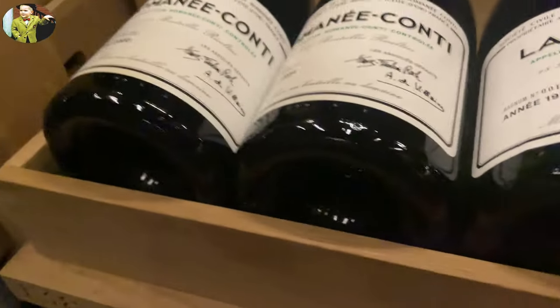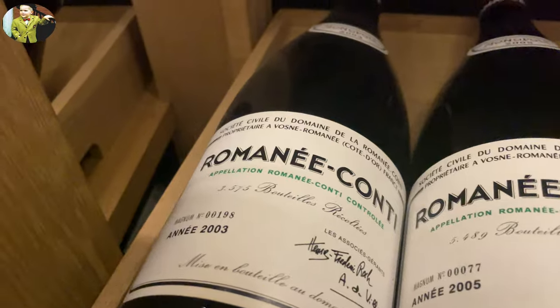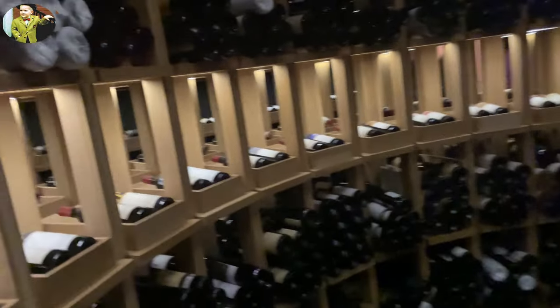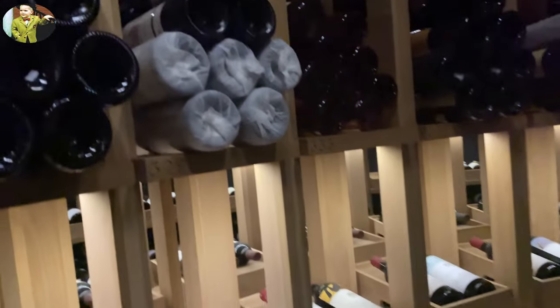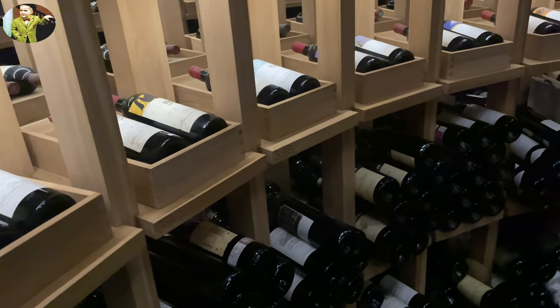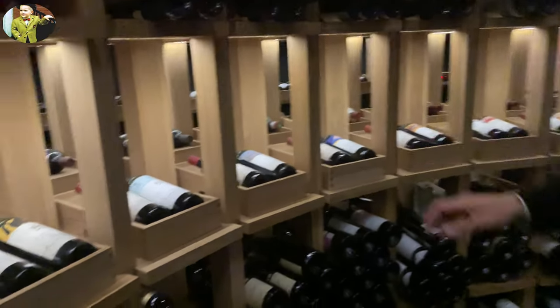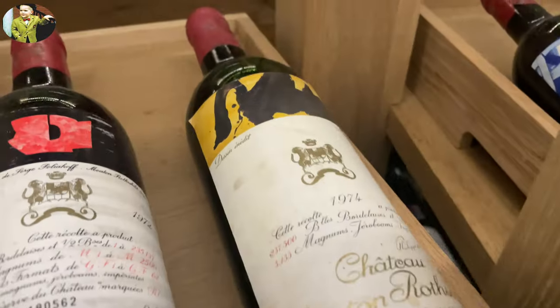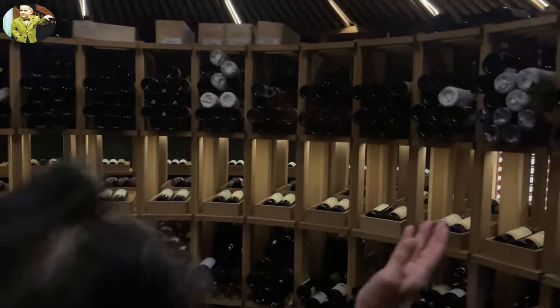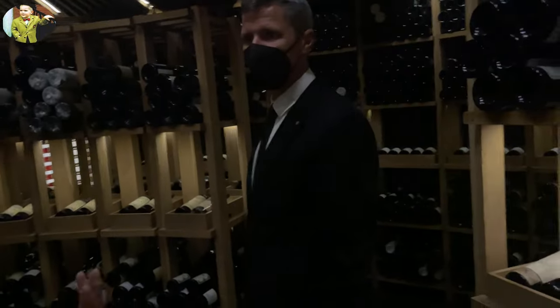Well, here in the center is beautiful to see these bottles from Chateau Mouton Rothschild. Great artists are painting the labels, artists like Chagall, Picasso, Kandinsky. As well, under the shape of magnums, a couple of them. It's such a beautiful layout.